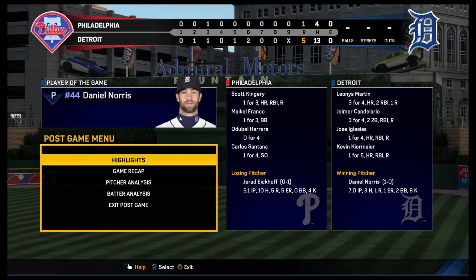Our paid attendance at Comerica Park this afternoon. A sellout of 40,000. The Tigers thank you for attending today's game and remind you to buckle up and drive home safely.